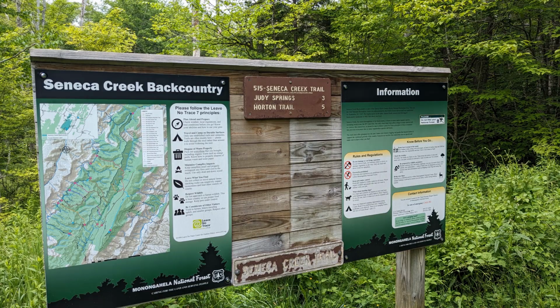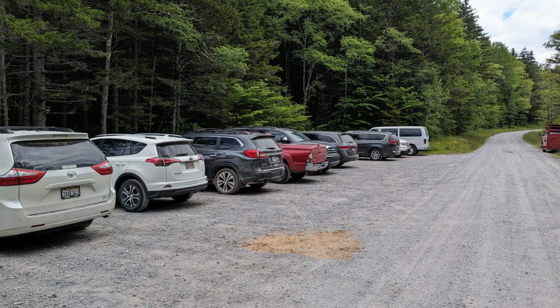Now, if you did see my trip video, you might remember that I was wondering if there was a place to park at the Seneca Creek trailhead if you wanted to just hike the Seneca Creek trail itself, just for a nice, easy out and back backpacking trip. And I am happy to report that there is parking there. When we got done with our hike, we drove over there to check it out, and I would say that the parking area would probably hold about 12 vehicles.